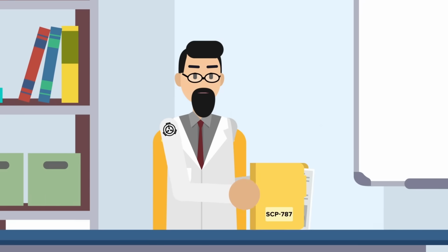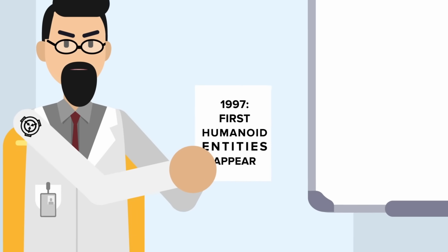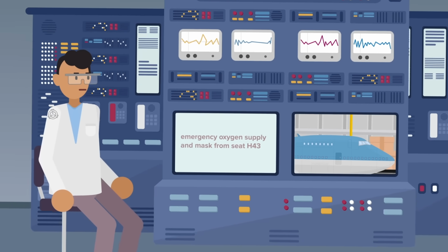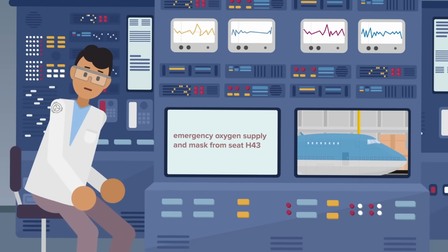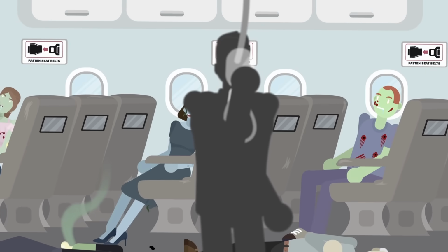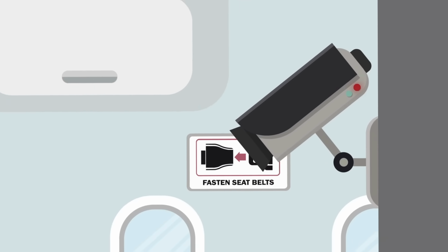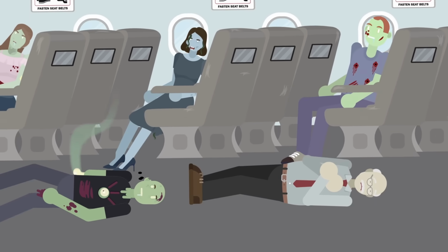It wasn't until 1997 that the first of the humanoid entities appeared aboard SCP-787. This figure was indistinct, lacking any discernible detail, little more than just a human shape standing in the aisles. Observed by the Foundation's surveillance equipment, the figure was seen removing an emergency oxygen supply and mask from seat H43. It stood perfectly still, wearing the passenger's breathing mask for over 2 minutes before removing the mask and disappearing from the view of the cameras placed on board. The figure did not appear anywhere else inside the plane.